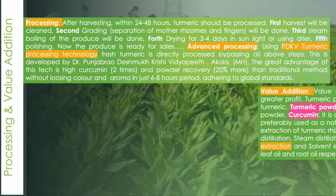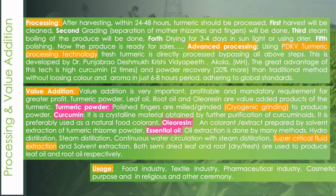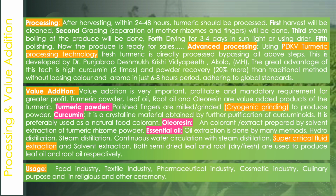Let's have the detailed information on turmeric processing, value addition and usage. In general, the harvested produce process begins within 72 hours of harvest. The traditional or conventional processing system comprises 5 steps. First, cleaning the harvest. Second, separation of mother rhizomes and rhizome fingers. Third, steam boiling. Fourth, drying. Fifth, polishing.